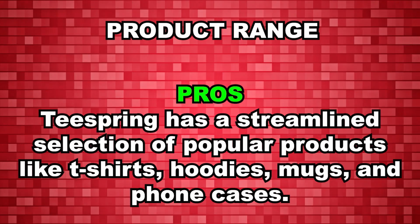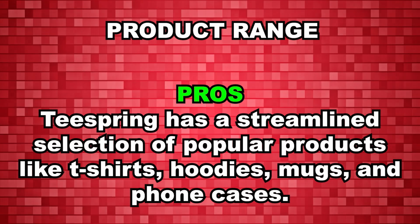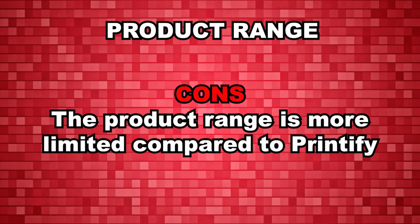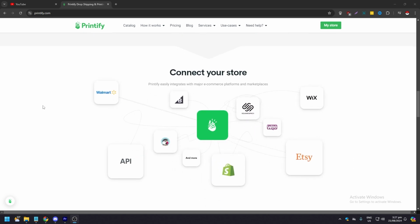When it comes to Teespring, the pros are Teespring has a streamlined selection of popular products like t-shirts, hoodies, mugs, and phone cases. This simplicity can be advantageous for beginners. The cons, however, the product range is more limited compared to Printify, which may not satisfy sellers looking for niche or unique items.